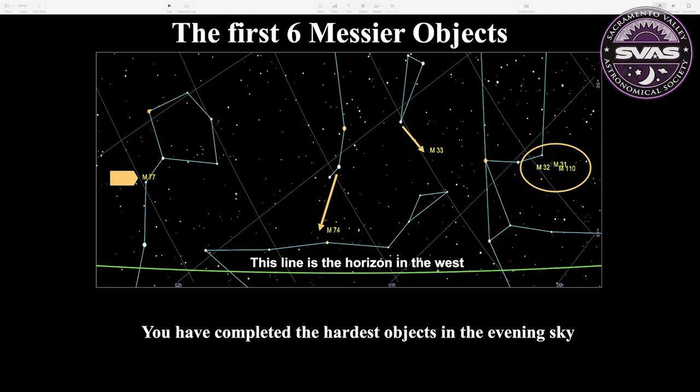Then comes probably the hardest object. If anyone's going to miss an object in the evening sky, it's M74. And M74 is difficult because even though it's about a 10th magnitude galaxy, it's seen face on. The light is spread out over kind of a wide area. It's in your zodiacal light area. It's within 8 degrees of the horizon. When it gets within 5 degrees of the horizon or 4 degrees of the horizon, almost nobody can see it, no matter what size telescope you have. But that also depends upon the transparency of your atmosphere.